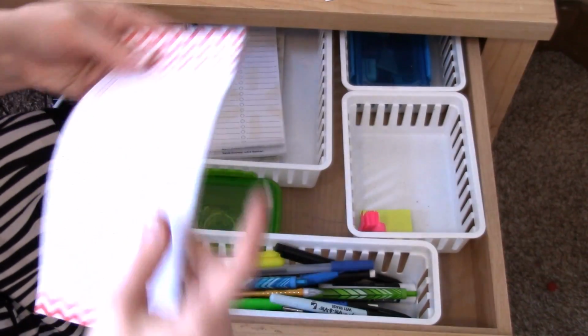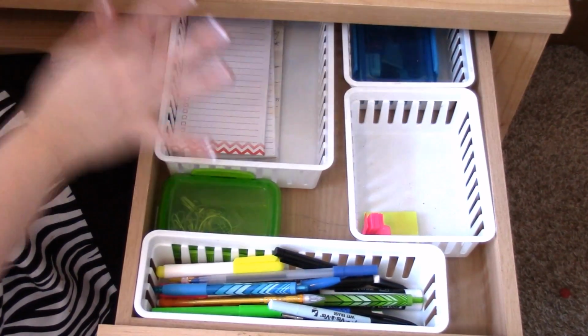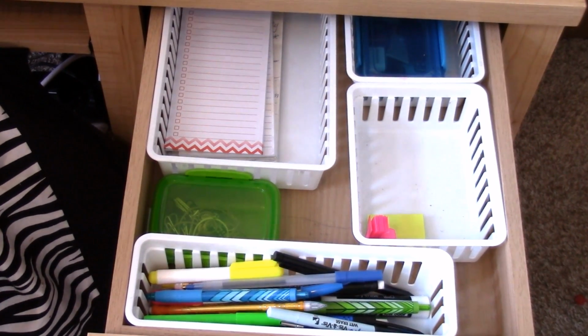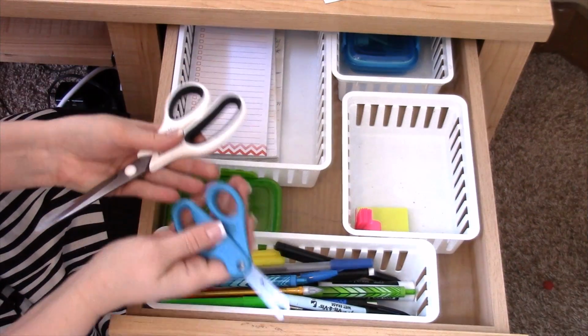Another one for all the other stores. I keep that in here. And I certainly use it, so it's not just something pretty sitting in the drawer. I definitely use those, and you can find those at Walmart. Next is scissors.